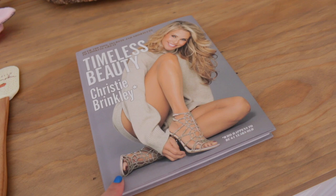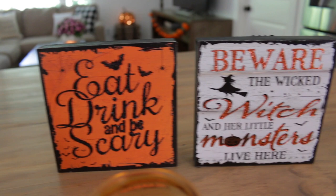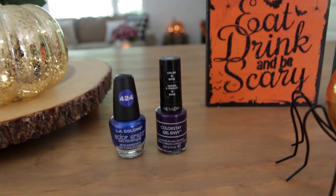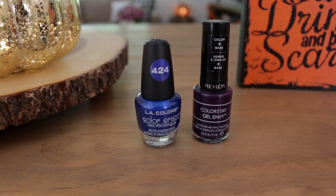And then from the Dollar Tree, I think I already showed you at the store, I did end up getting one of the Christie Brinkley Timeless Beauty books. And then I of course picked up two of these adorable little Halloween signs, as well as a little spider candle holder. And then lastly, I picked up these two nail polishes here. I picked up this plummy color and the Revlon Color Stay Gel Envy. And then this one in 424 LA Colors.